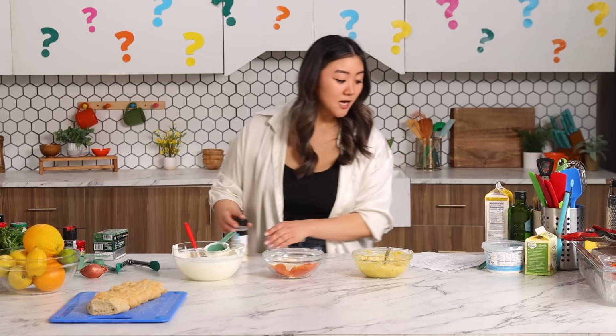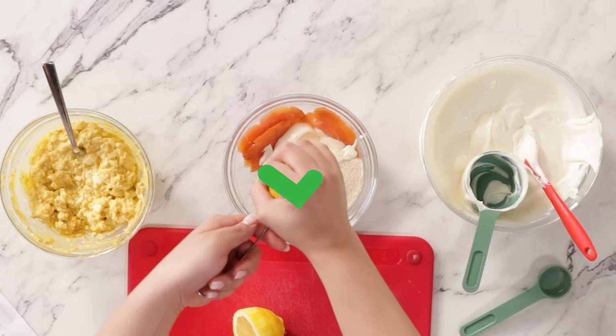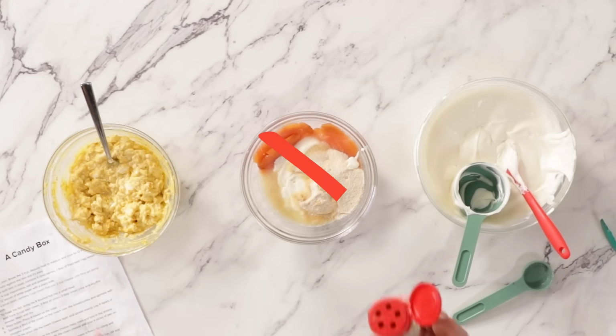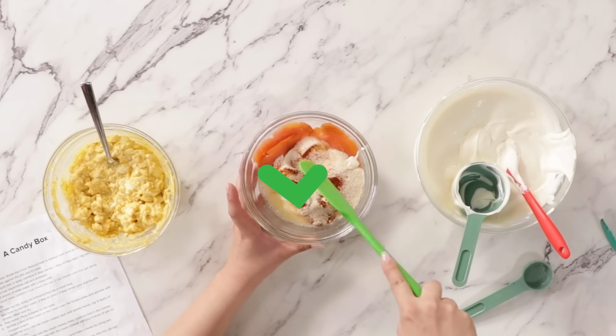3 tablespoons lemon juice. Gotta make the lemons juicy. Roll them out first. I'm gonna just eyeball 3 tablespoons. Old chili powder, I think, is cayenne. So I'm just gonna add how much I like. I think wash and dry is like mix and stir.